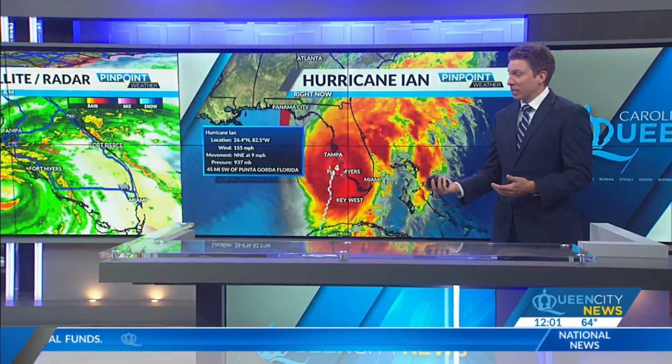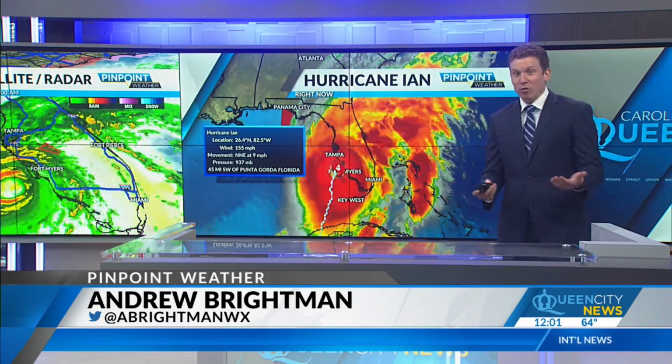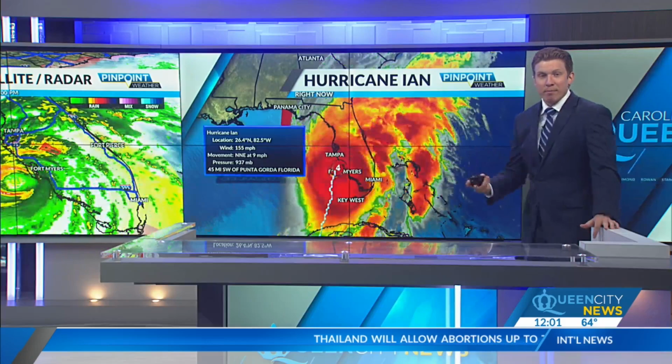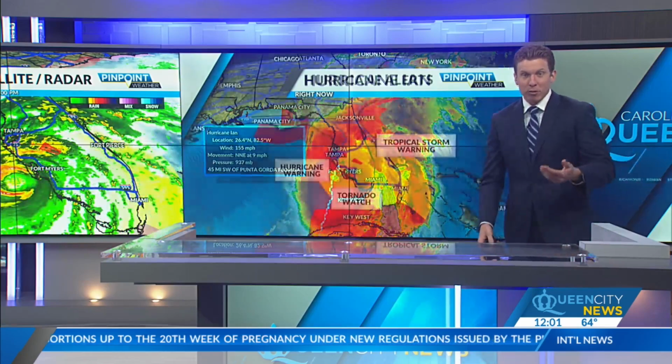In fact, I was just looking at some of the obs here coming out from the National Weather Service in Tampa Bay, where our own Ann Wyatt is. They just saw a wind gust of 68 miles an hour. They're only about 14 miles or so from the eyewall that's making its way onshore. Again, current sustained winds 155 miles an hour after it went through that eyewall replacement cycle last night. We saw the pressure drop about 15 or so millibars. The winds definitely went up significantly.